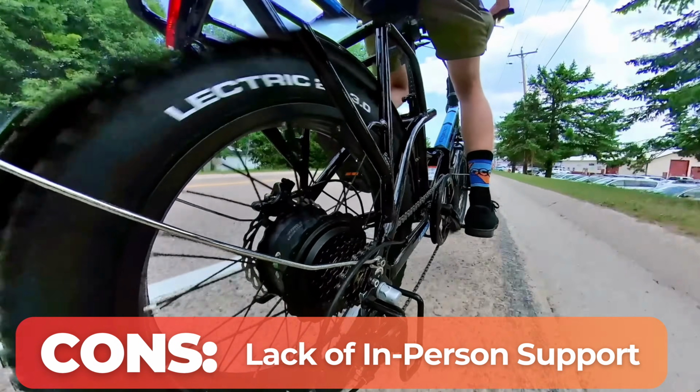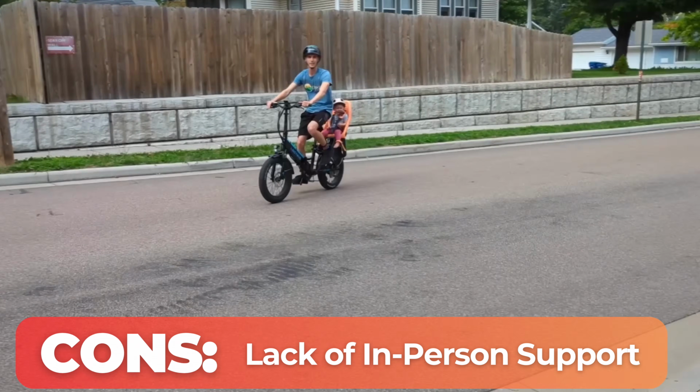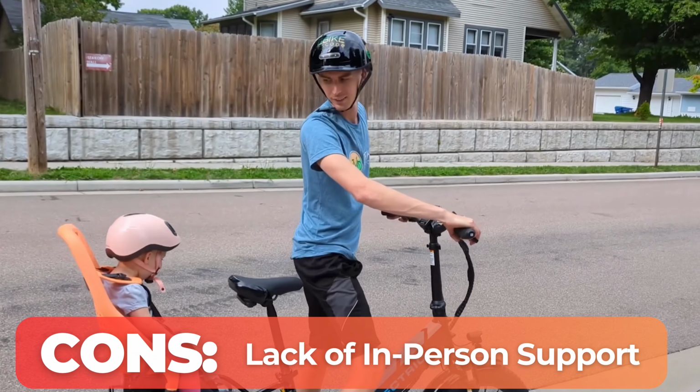Lectric is mostly a direct-to-consumer brand. We have seen some of their models popping up in Best Buy, so there may be a chance for you to see some of these models before purchase. Otherwise, everything's going to be dealt with online.